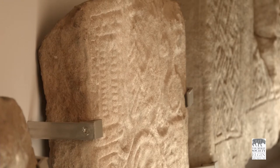The stone is particularly interesting to anyone interested in Pictish art because it's a Class II Pictish stone, which means it combines elements of Christian art and symbolic pre-Christian Pictish art, so it's in the transition between these two periods. So it probably dates, we don't know for certain, but probably about the 7th century AD.